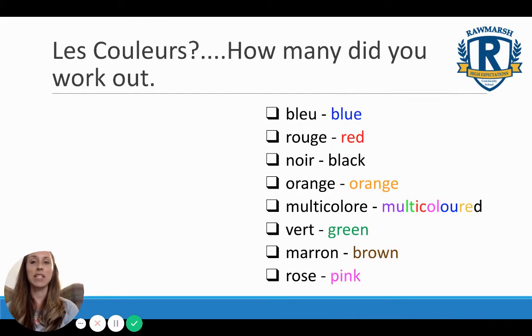Okay, so how many did you manage to work out? I've put the English at the side for you. So you can see that bleu is blue, rouge is red, noir, black, orange, no prizes for guessing that is orange, multicolore, multicolored, vert, green, marron, brown, and rose, pink.